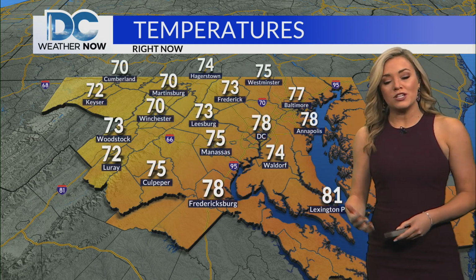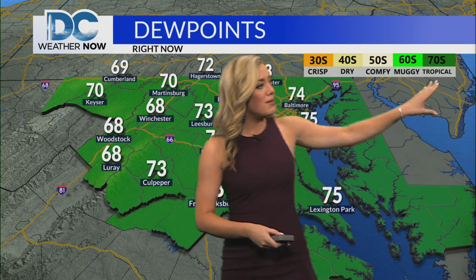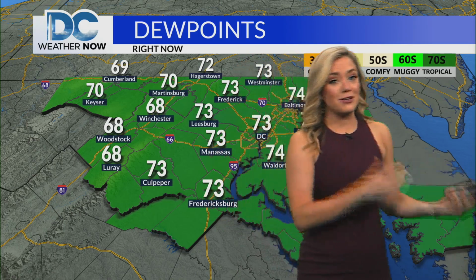But in terms of the dew points, those are also up there as well. We're talking upper 60s to low 70s. That's more of that muggy, even almost tropical feel to the air. So you'll certainly also notice not only the temperatures, but also that humid feel to the air as you step out this morning.